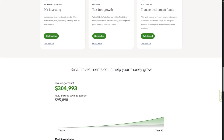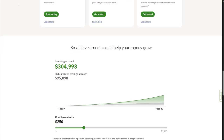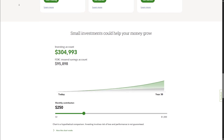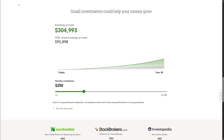It doesn't support direct futures trading, so if that's part of your strategy, you'll need a separate platform. And while the tools are solid, they aren't as advanced or customizable as professional level platforms. Bottom line on Fidelity: it's simple, reliable, and built for long-term United States investing.